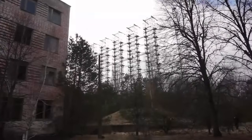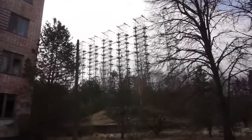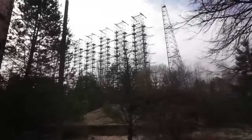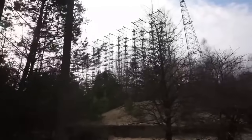So guys, the radar system was built to pick up missiles. If there was a missile coming into range, it would hit the signal of the radar system, and then they would know that there was a missile coming in. That is the reason it was built, in case of an attack.